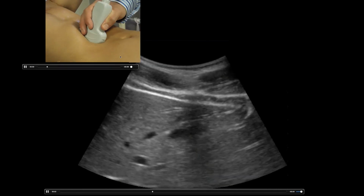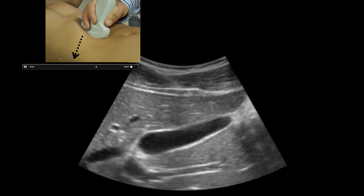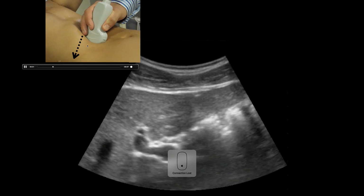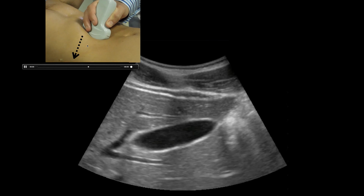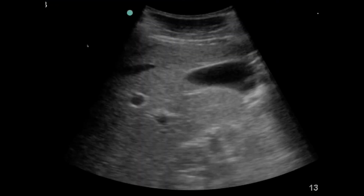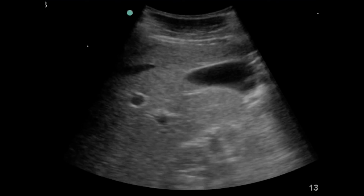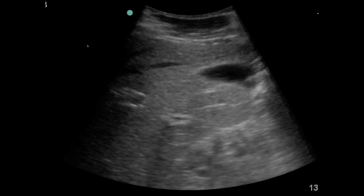As you move down, so there's the arrow, as you sweep down just underneath the ribs, you're kind of traveling along that liver edge, trying to find the best spot to appreciate the gallbladder. So when you do that, you get a picture like that. As you can see, you can imagine this probe is sliding along the costal margin of the ribs.